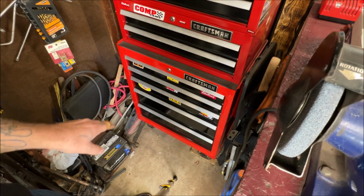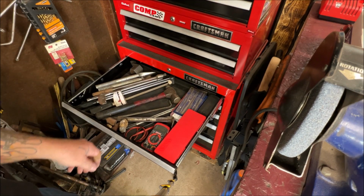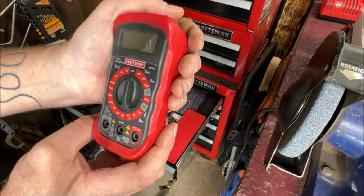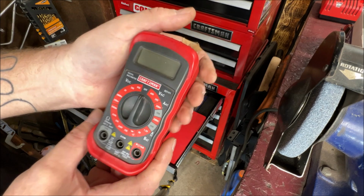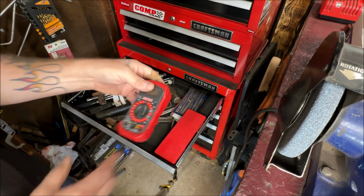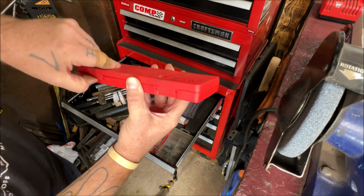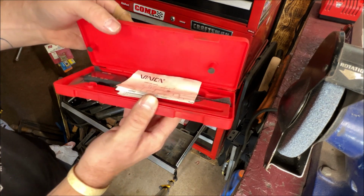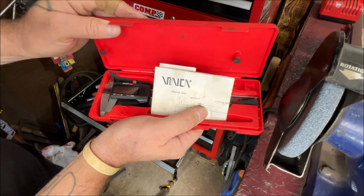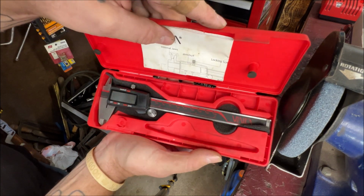And I'm sorry for the weird camera angles, just for this right now. There's this, and we have our Craftsman meter. I like this. It's voltmeter, ohms. It's a really, really nice one. Somebody bought this for me for Christmas about 5 years ago. And I keep on hand, which I use a lot, my digital calipers that are on. Probably bumped it when I opened it. I got them from Amazon, and they've been pretty reliable. I've had no problem with them.